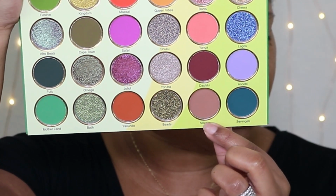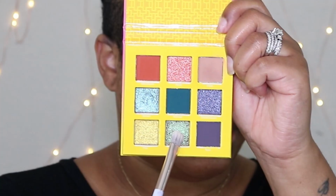This one is Soweto. And I'm just building up in that outer V and bringing that in probably about halfway. I'm going into this shade here. It is called Zora, Z-O-H-R-A. I feel like I'm not saying it right, but whatever. Maybe I should have put a base. Oh, I for sure should have put a base down.